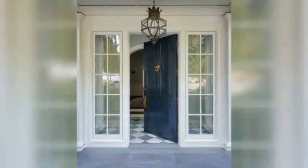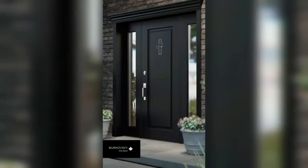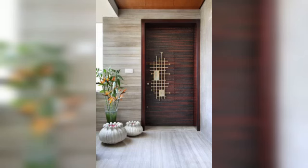Welcome to our video on home entrance door decor. The entrance door to your home is the first thing that visitors see, so it's important to make it look welcoming and inviting. In this video, we will explore some creative ways to decorate your entrance door and make it stand out.